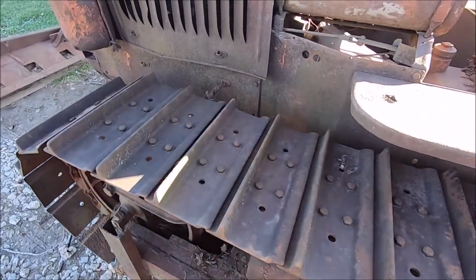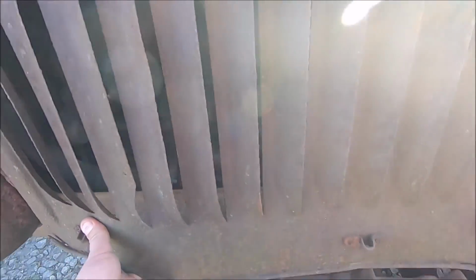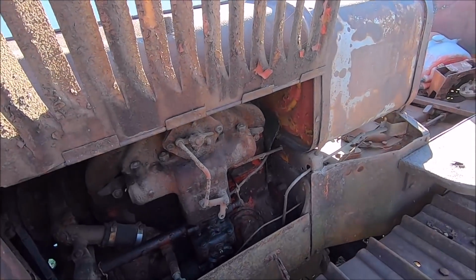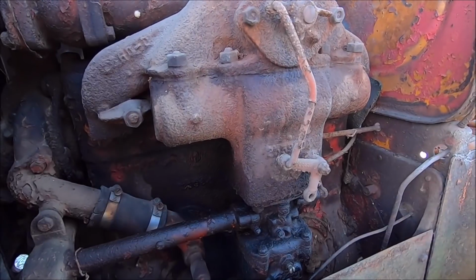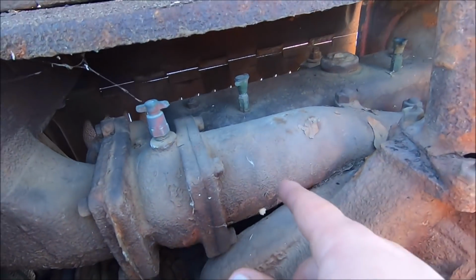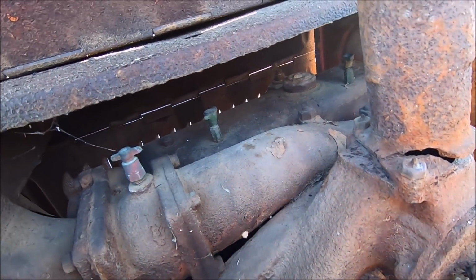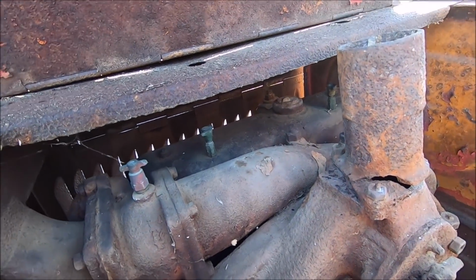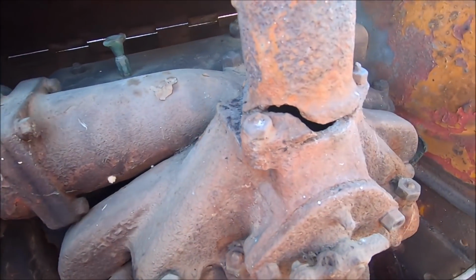Were the manifolds good? Yeah, that's what's actually kind of a good thing about this one. Yeah, the little stack is broken, but this is the original kerosene style manifold, so nobody's changed any of that. We've got the water pump on it. The water manifold on our other one is just brazed beyond repair, and the brazing is not even good, so we'd have to braze that thing up. This one, I don't see any cracks on it yet.